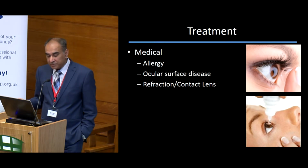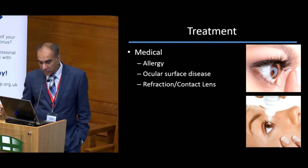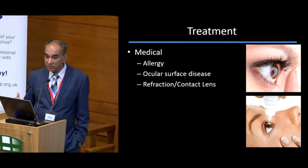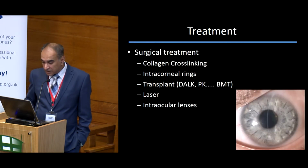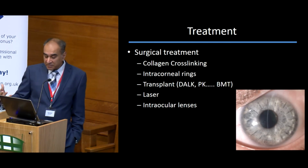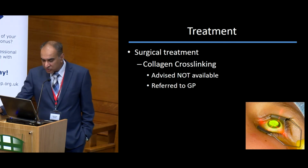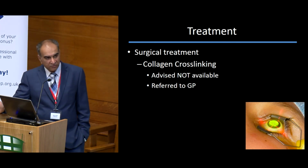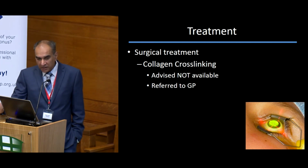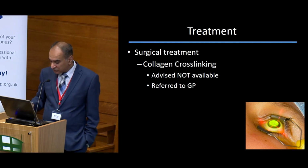So that was the pathway. I looked at treatment. When I got there, again, I found that most patients were being treated adequately. Perhaps could have been done with being treated earlier. That was medical treatment. Surgical treatment is where we were failing. And in particular, I looked at collagen cross-linking. At that time, patients were advised that it's not available and were referred back to the GP. And that was true because it wasn't NICE approved at the time, but it wasn't helping our patients.